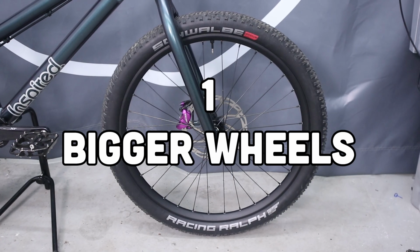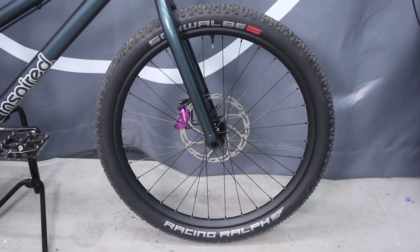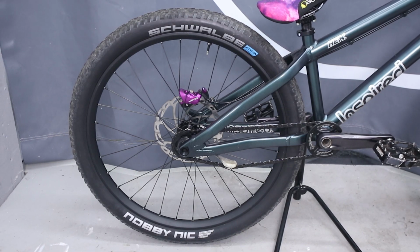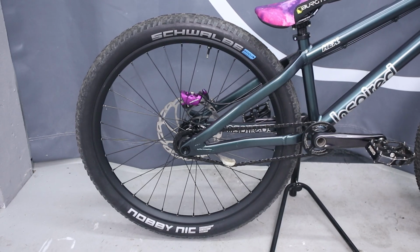1. Bigger wheels. The Hex is Inspired's only 26-inch model. It's far more common to see street trials being ridden with smaller 24-inch wheels. I think that's down to Inspired's first model being 24-inch and being made popular by Danny McCaskill riding it, rather than 24-inch wheels being the absolute best size.